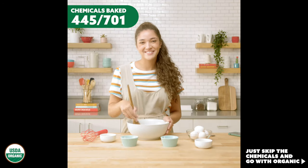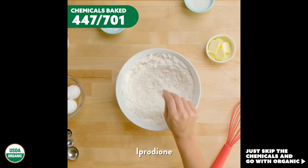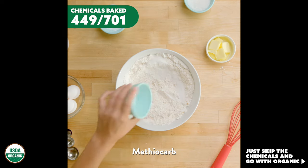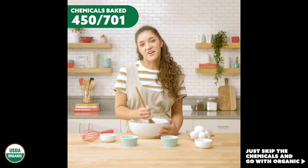Please skip this. You may also be adding a dash of fluvalinate and possibly a pinch of iprodione, maybe a sprinkle of aldicarb. How about a teensy bit of methiocarb? Or perhaps an itty bit of formaldehydes. Now stir.